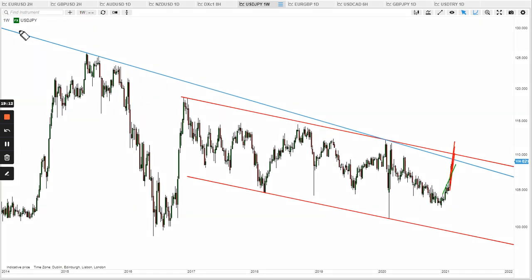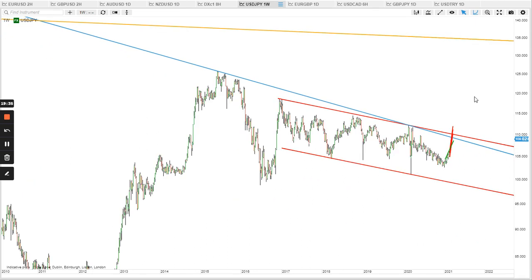You can see here 1985, 2 touches here. This is the fourth touch. And if it doesn't get tested, and if it dives, I think the target will be 100. But if it breaks out, and the red top band is also broken, then we'll see 130, 140 in the coming months or years.